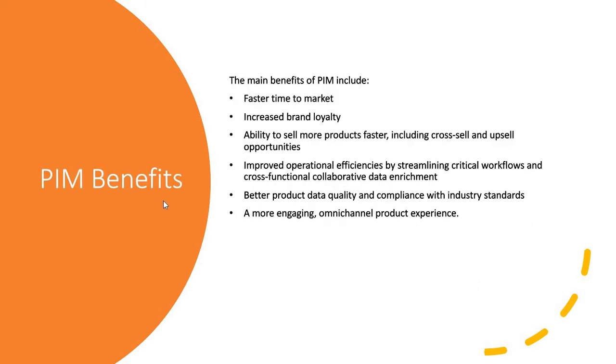So next we'll talk about PIM benefits. The main benefits are faster time to market, increased brand loyalty, ability to sell more products faster, including cross-sell and upsell opportunities, improved operational efficiencies by streamlining critical workflows and cross-functional collaborative data enrichment, better product data quality and compliance with industry standards, and more engaging omni-channel product experiences.